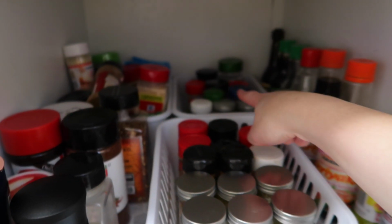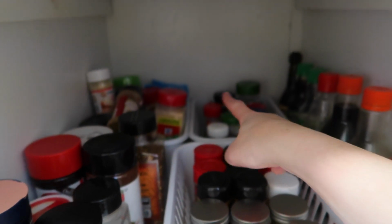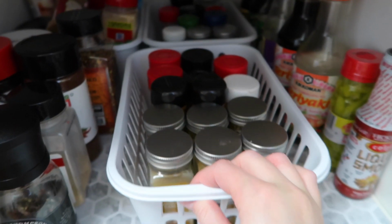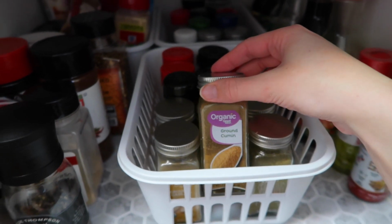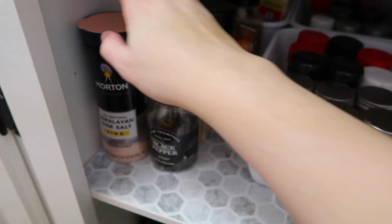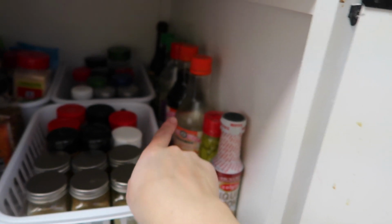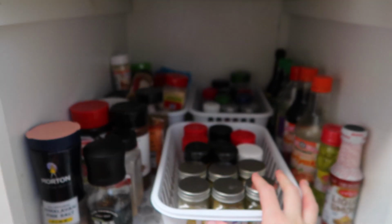Here is like our basil, oregano, Italian seasoning, like that kind of thing is all in this basket. This basket is like our everyday stuff, like we use cumin a lot. And then these are just all of our bigger items that we use often. Salt and pepper, all that stuff. Worcestershire sauce, soy sauce, teriyaki sauce. So that's a little bit more organized.